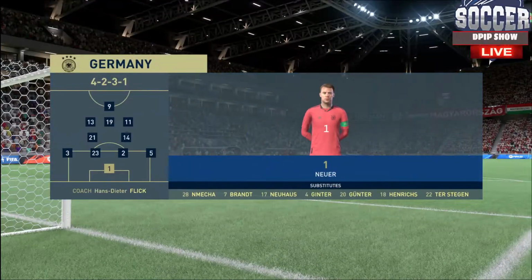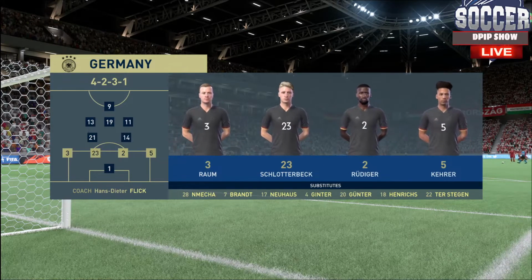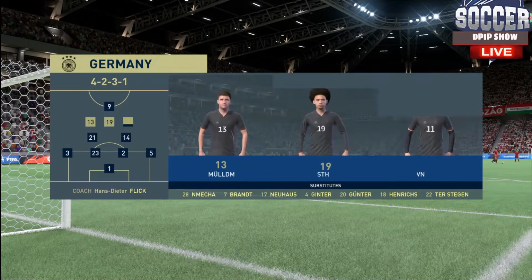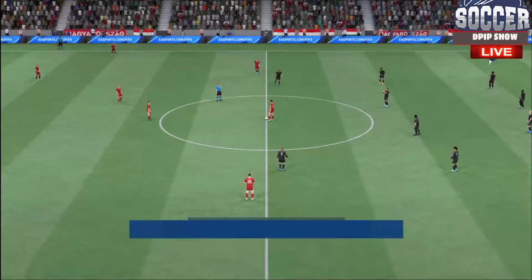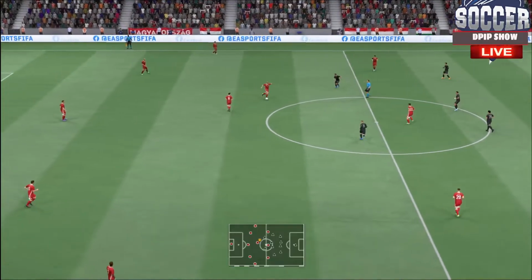Here's the starting lineup for Germany. Manuel Neuer gets the nod in goal. Kai Havertz starts with Leroy Sané in the wide areas. And the focal point in attack today, Timo Werner. And the game begins.